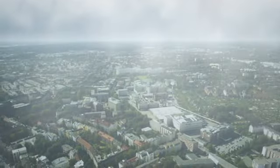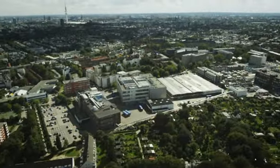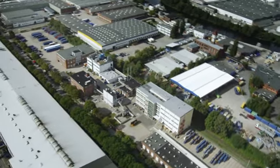In the heart of Hamburg, you'll find one of the globe's leading production sites in the cosmetics industry, Beiersdorf Manufacturing Hamburg, or BMH. The production site was founded nearly 80 years ago. Since 2008, BMH has been on a successful track as an independent subsidiary of Beiersdorf AG.